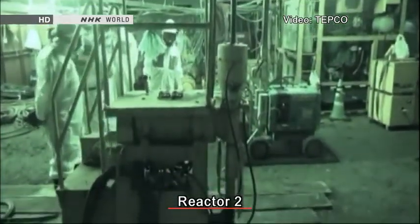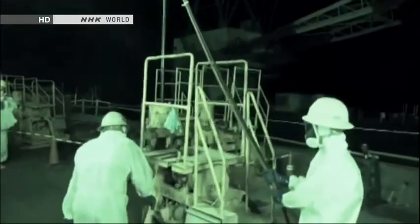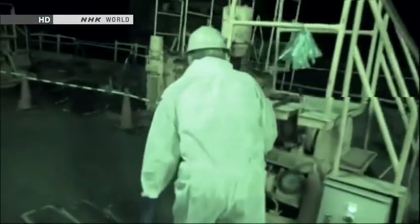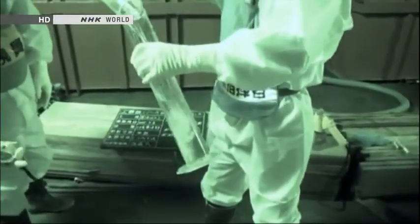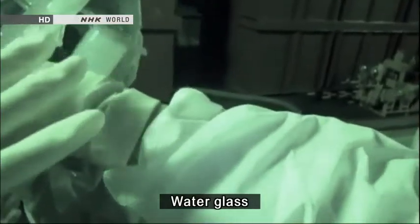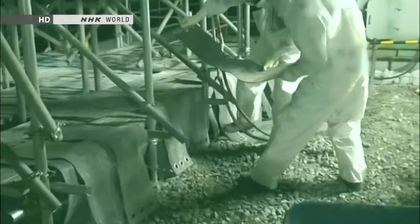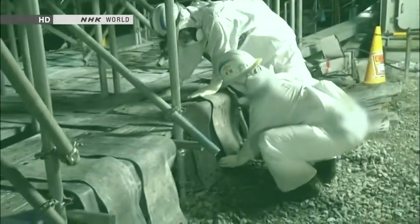What can be done to prevent the tainted water from flowing into the sea? TEPCO is under pressure to come up with a solution. Workers are creating a wall underground to block the toxic water from reaching the ocean. They're using a special solution called water glass. It solidifies in the soil, creating an underground dam. To block strong radiation from the contaminated groundwater, workers lay lead plates over the soil before getting to work.